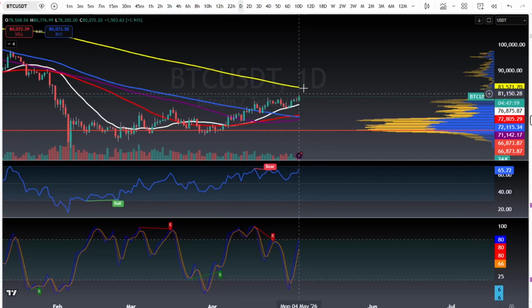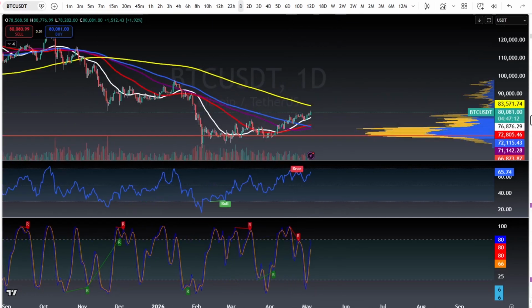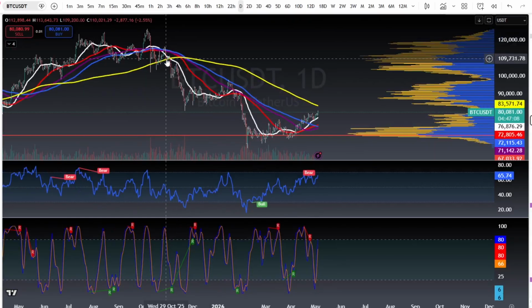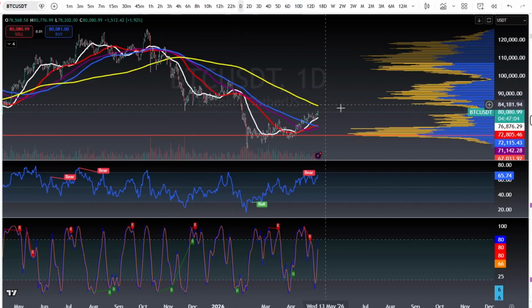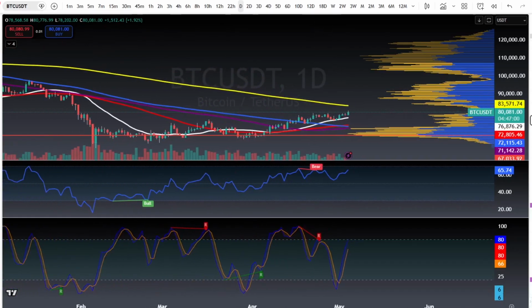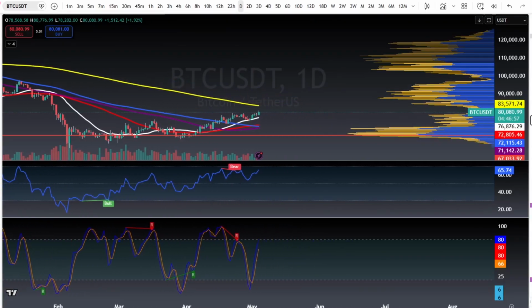Now what's going to be important is once we get here, I do expect some rejection. We haven't hit the 200 moving average since the beginning of the bear market. Right here we lost it pretty much in October of 2025. Ever since then, we haven't even been close to touching that 200 moving average. We're finally about to touch it. In a bear market, we usually go and touch the 200 moving average, and then we usually reject from it.